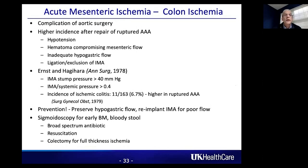And Hegehera and Ernst at our institution studied this, and they found that if the IMA stump pressure was greater than 40, patients likely had adequate perfusion, or if they measured a stump to systemic ratio of greater than 0.4, likewise, that would indicate adequate perfusion to the colon. The incidence that they found of ischemic colitis was about 7%, but it was higher in patients that had ruptured aneurysms. I think the key here is to try and prevent it.